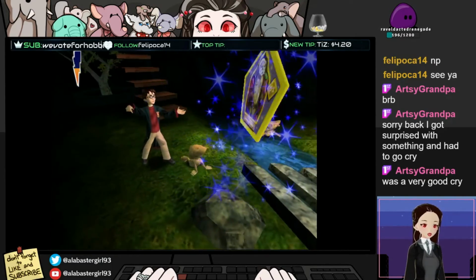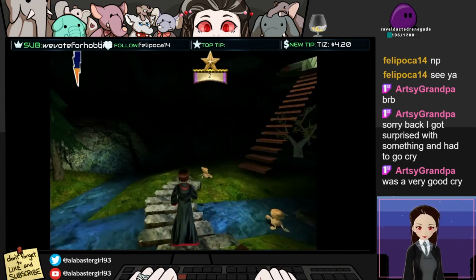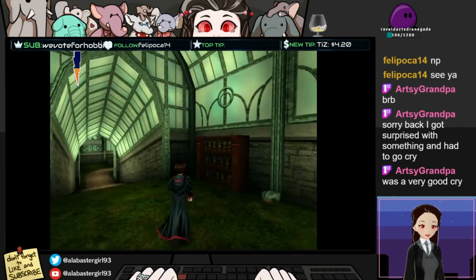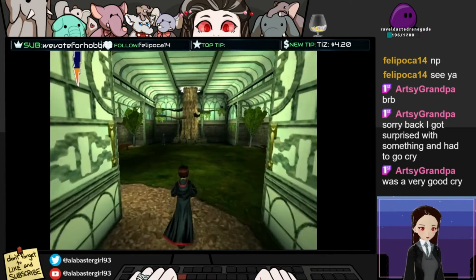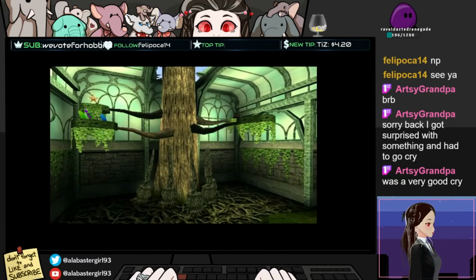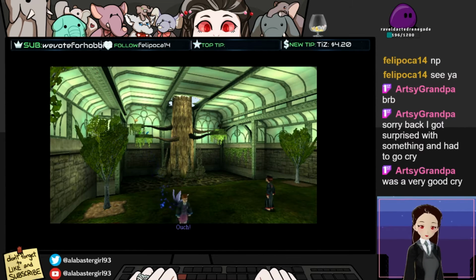Of course we get, I think that's actually Newt Scamander. Of course you would get something regarding herbology and stuff like that in this area. Makes sense. Those vines are attacking that poor tree. Okay. Hey, another chocolate frog. That looks like a doxy. Ouch! Okay, the last thing I need is a doxy biting me.